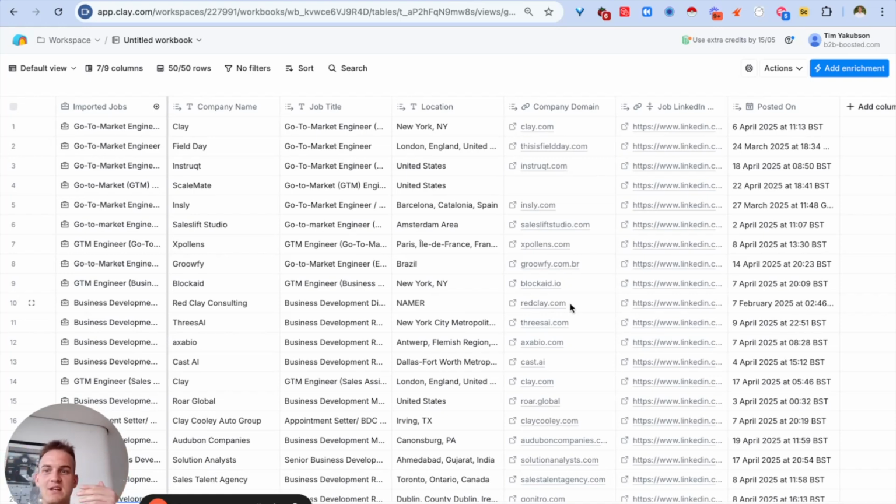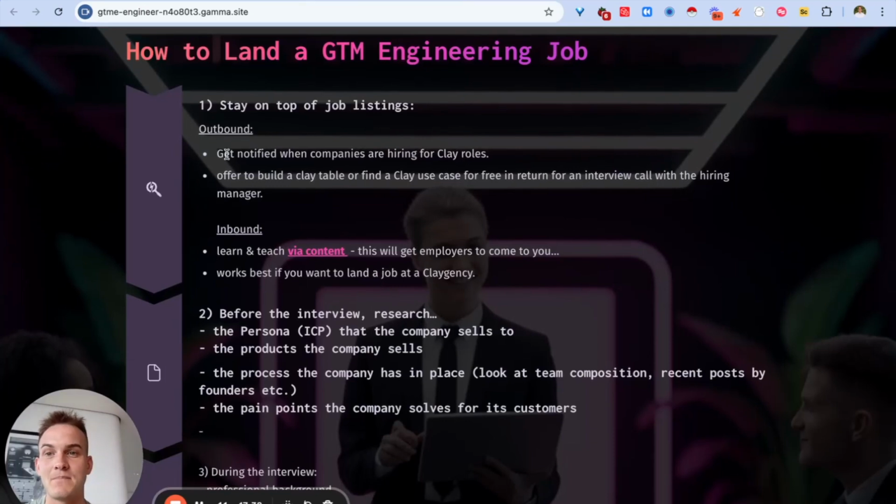If you message me on LinkedIn or WhatsApp or wherever you have me already, then by all means I'll share it with you as soon as it's out, and it will show you how you can automatically react to those job postings in real time. That's one way to do it, by getting notified when companies are hiring for Clay roles.